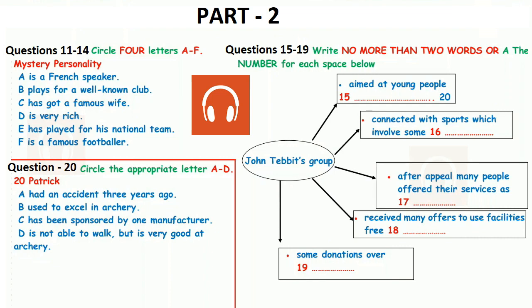Thanks, Mike. Well, here goes. Our mystery person this week is a very well-known footballer who plays for a famous club and has also played for his national team. He is very talented and is enormously popular, especially for the part he played in a famous footballing victory. And 2 clues. He hasn't got a famous wife, and he speaks French.